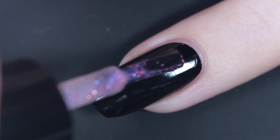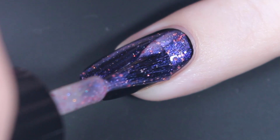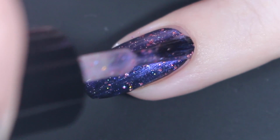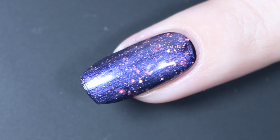So next, I promised I'd show you how it looks as a topper, so I'm going to do one coat over Zoya's Willa. So you don't even necessarily need to do a nice thick coat here. That blue to pink shimmer is really going to pop over the black base, as well as all of those different assorted sizes of glitter. I really enjoyed how this looked.